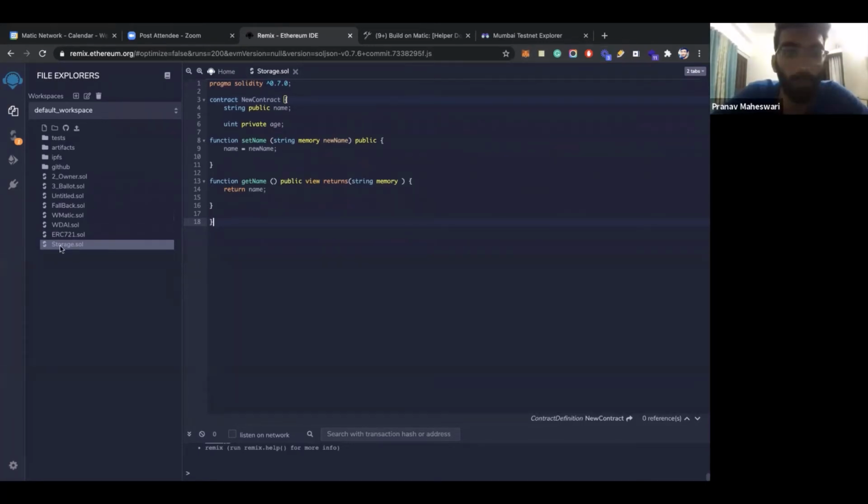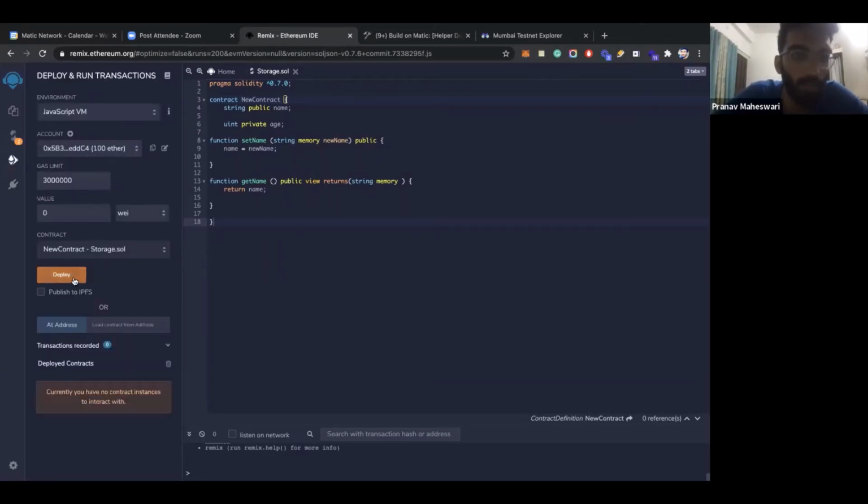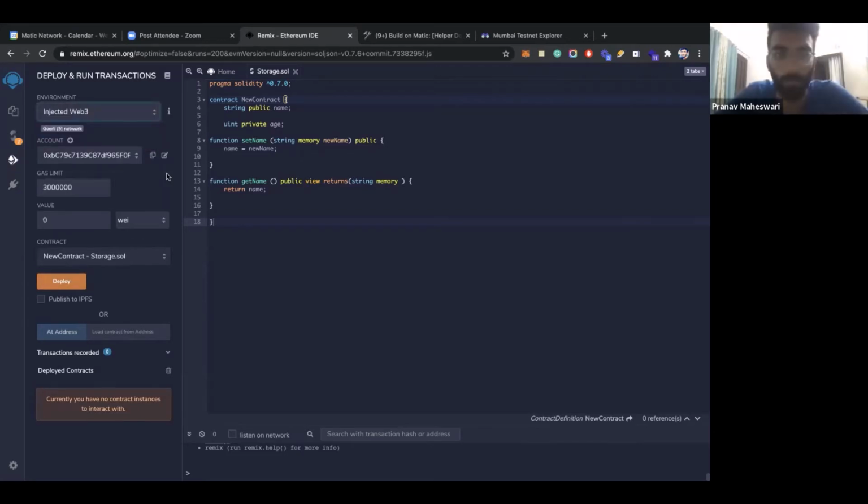So let's just deploy our contracts. It's compiled. Let's deploy. Everything remains the same. I'm currently doing this on an Ethereum testnet, and then I'll deploy this contract on the Matic network, or rather the Polygon network now, and you'll be able to understand. I just change a few things, and I'm able to get it done. So let's first deploy this on an Ethereum testnet.